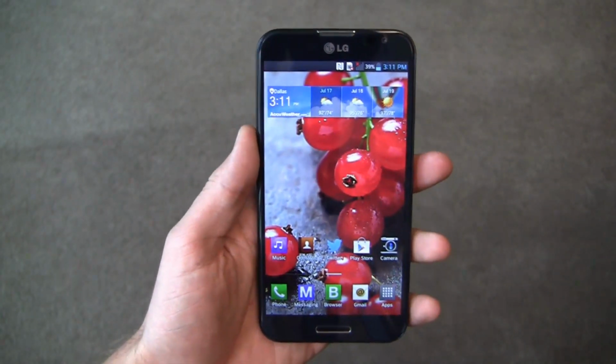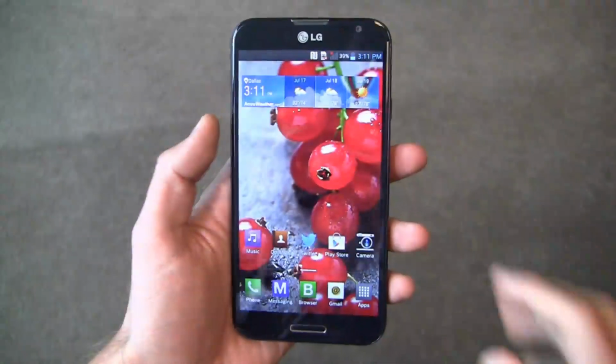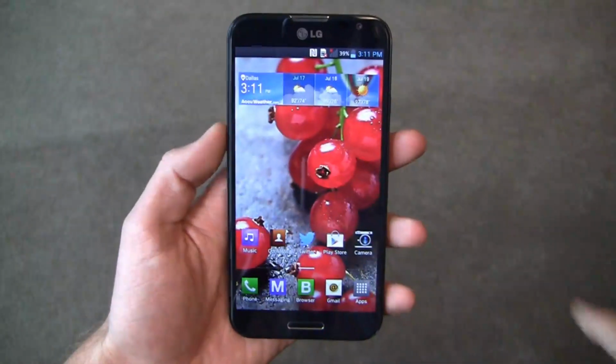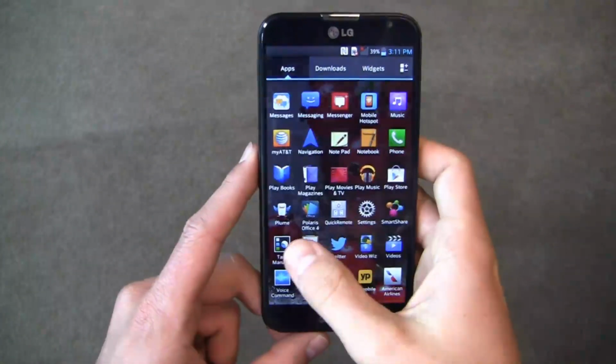Now that said, the Galaxy Note 3 is rumored for IFA, and then the HTC One Max is rumored, so there's a lot coming in the pipeline, not to mention the LG G2, which is the device that's coming very soon from LG itself. So there's a lot on the horizon. Like anything else in the mobile industry, it's pretty much a 6-month upgrade cycle, so keep that in mind as you look at this device.